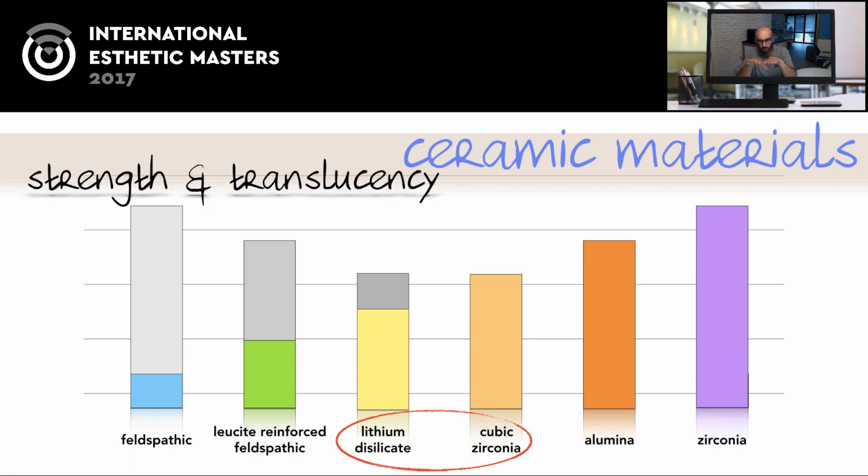Of course, we still use feldspathic ceramic for veneers. In my opinion, still a little bit better. And also we still use zirconia when we have big restorations, like a bridge or a full arch.